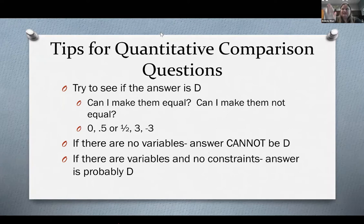So if you have to guess because you're really not sure what else to do with it, if there's variables and there's no constraints, the answer is more likely to be D than any other answer. Because again, these different number properties, like zero, decimals or fractions, positive and negative numbers, they all do very different things. And so they're more likely to give different answers, which then leads you to the answer of D. Does that make sense? I hope that makes sense.